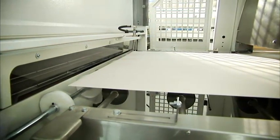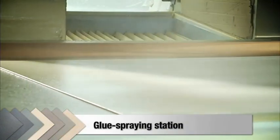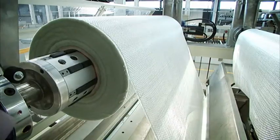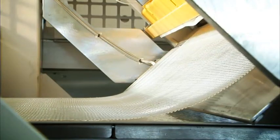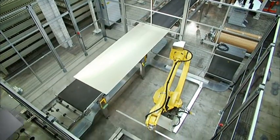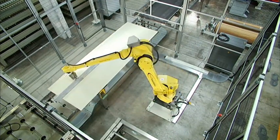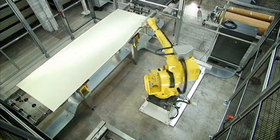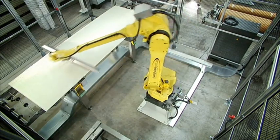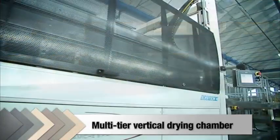The gluing line comprises an electric multi-tier vertical drying chamber, ensuring constant temperature throughout the gluing process, a glue spraying station, where the conveyor belt receives a protective paper covering supplied by a paper feed roll, a mesh applicator that unrolls and applies the fiberglass backing, a glue applicator robot programmed to apply glue over the whole slab surface right to the outer edges of the tile. An electric multi-tier vertical drying chamber to accelerate glue drying.